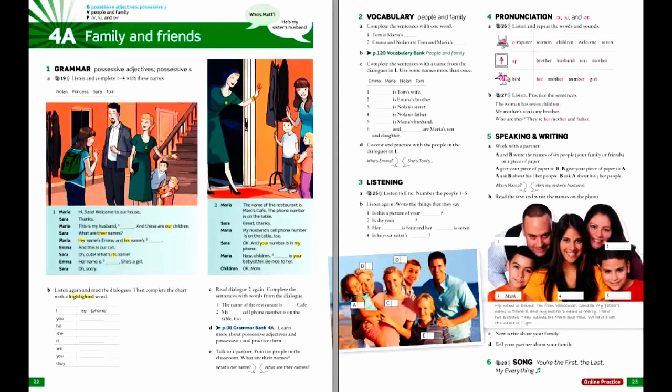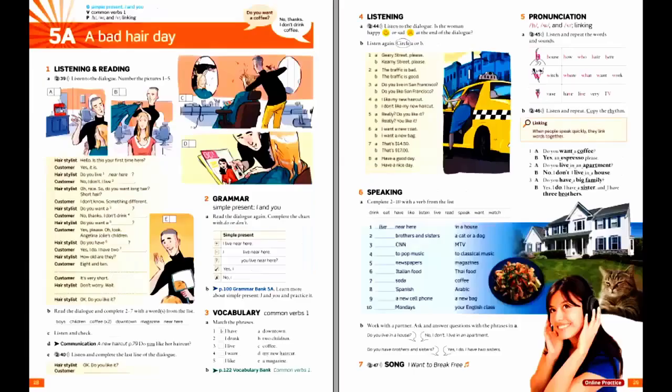2.27. The woman has 7 children. My mother's son is my brother. Who are they? Yes, I do. Are you okay? What's the problem? I don't like my new haircut. Why not? I like it. Really? Do you like it? Yes, I do. It's great.